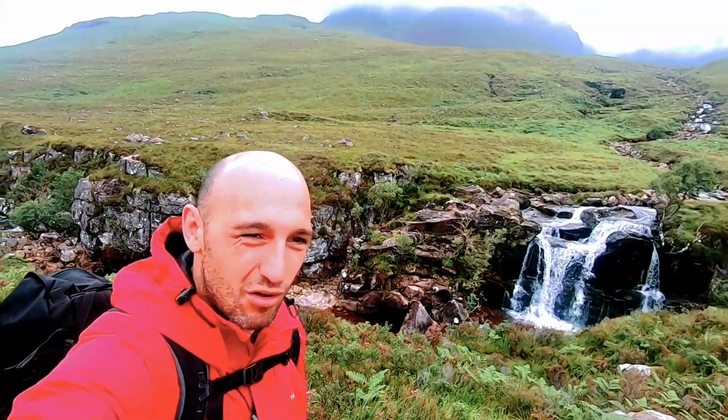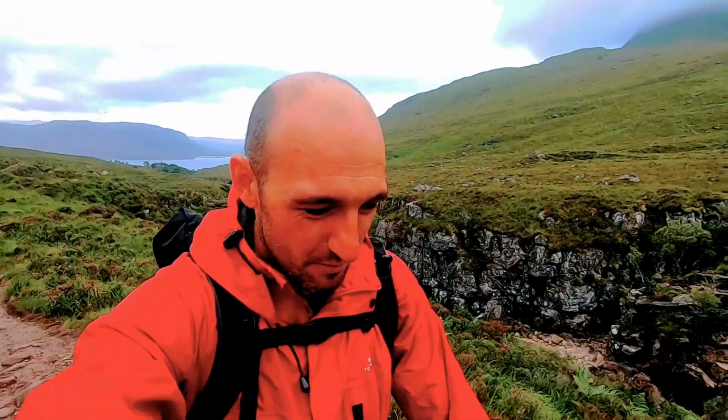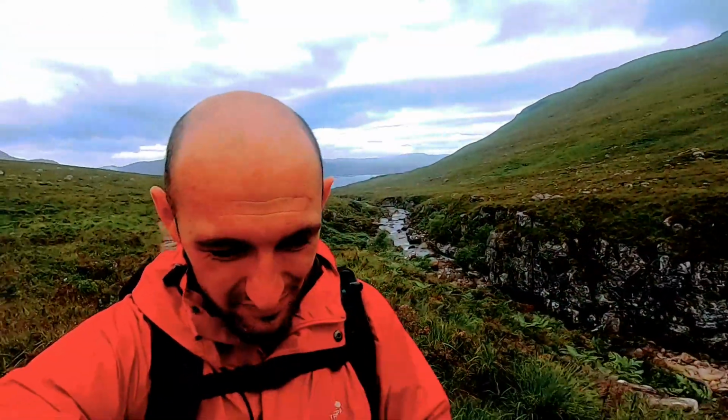Look at that, isn't that wonderful? Little waterfall on the way up. Beautiful. It looks like the clouds are starting to lift a little bit, but again that's coming and going, so I'm going to take my time up here. Hopefully by the time I get up there it'll be lifted.